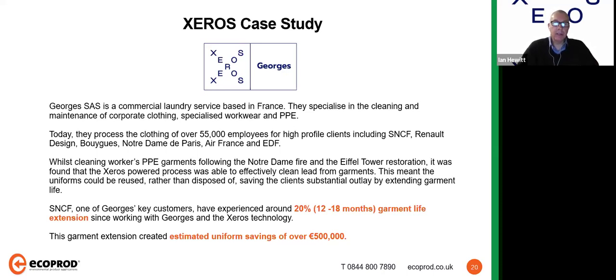They also found, as you can see on this slide, that when they were cleaning the Eiffel Tower and following the Notre Dame fire, there was lead found, and instead of the clothing being chucked away, the Xorbs attracted all the lead, so the garments came clean without any lead left on them. So it's also saved on that as well.